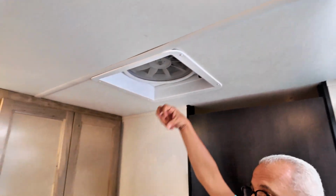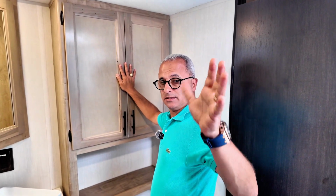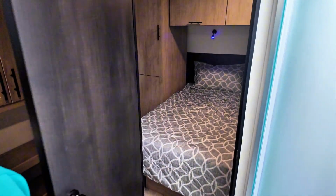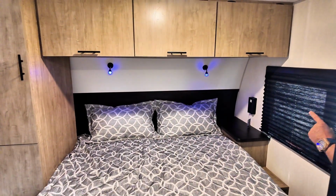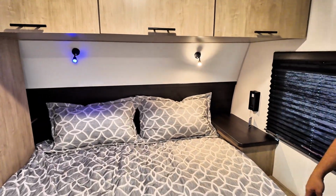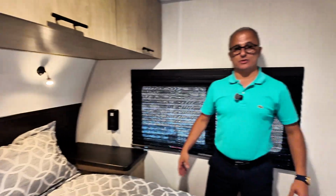As well, you have a fantastic fan in the ceiling, sucks all the smell outside. Also, you have this closet and that closet, so a lot of closets, plus this one over here too. Now, this one I could go through to the bedroom. Now, in the bedroom, it's an RV King. That's another advantage for you as well. This one, it is RV King. That's the beauty about this unit.